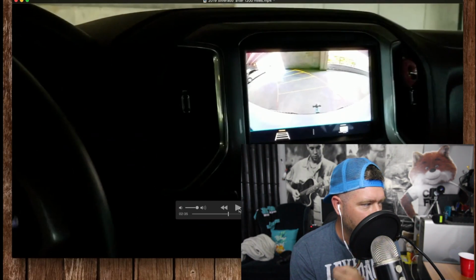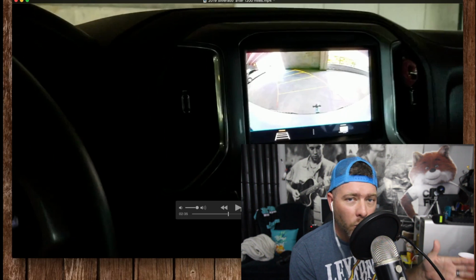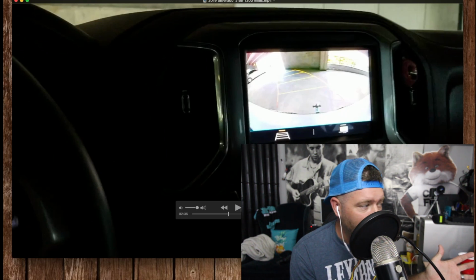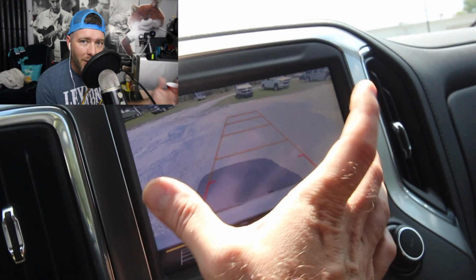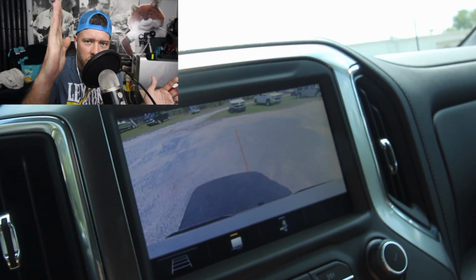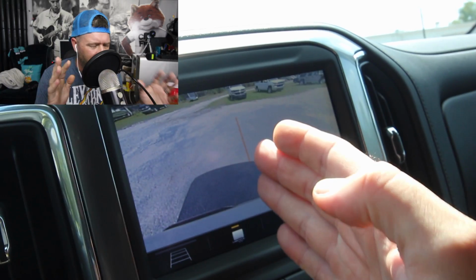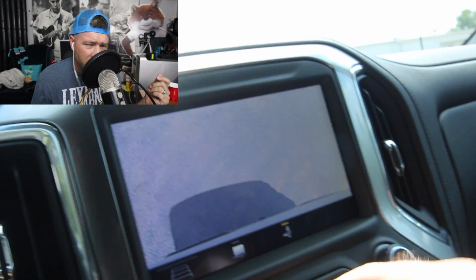Now, one thing you'll notice that's pretty nice that Chevrolet's done is you can see on the screen right now, on the left-hand side you got the guidelines button, and on the right-hand side you got your trailer button, right? Now, if you're curious what that does, I'm going to put it up on the screen right now and show you. Basically, what you're seeing is when you hit the trailer button, it's going to put just a straight line right there in the middle of the screen. So it doesn't really do anything with the camera. It's more of those lines up on the screen.